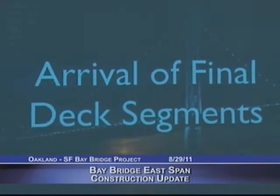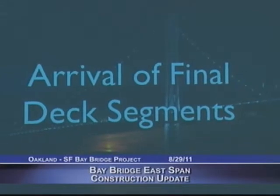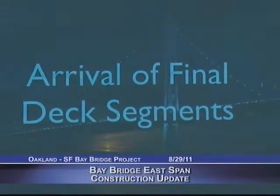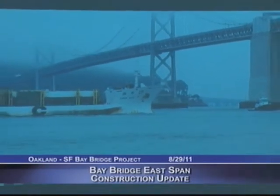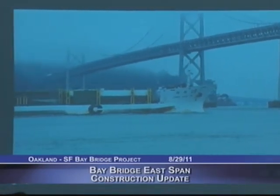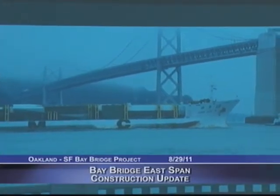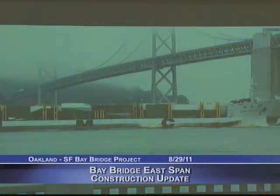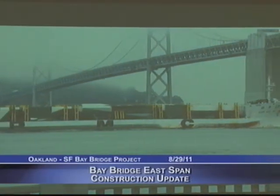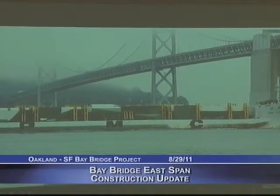So the first piece is the arrival of the final steel deck segments on a transport ship that came in yesterday on Sunday. And so here is some of the footage of the pieces arriving here in the bay underneath our western spans. There's over 5,000 tons of steel on this transport ship, and this is the last ship of its type that's coming in for the bridge. There's still a couple of hardware items that we're awaiting, but the bulk of the steel is now here.